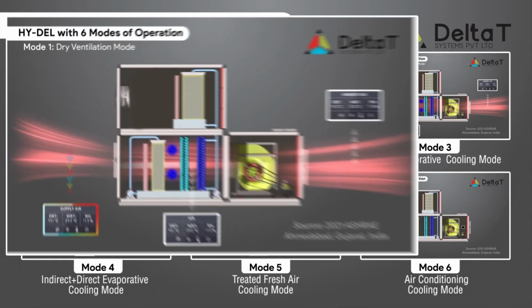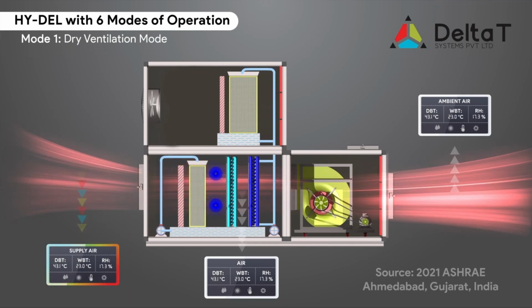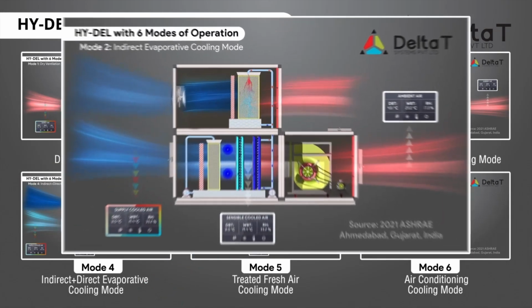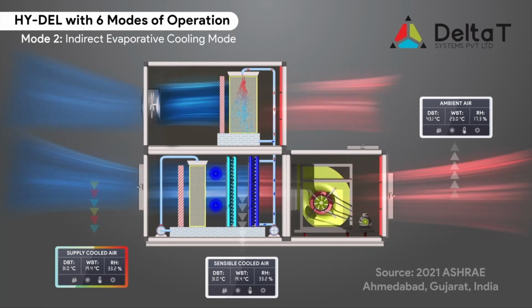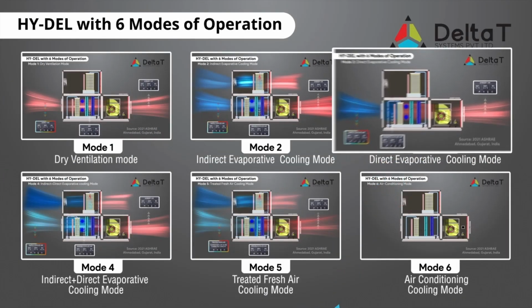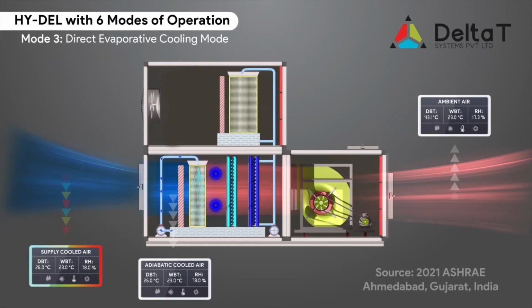Dry ventilation mode. 100% filtered fresh ambient air without any further treatment shall be supplied through the machine at ambient air conditions. Indirect evaporative cooling mode. Only sensible cooling of fresh air takes place through the coil-type heat exchanger without moisture addition. Direct evaporative cooling mode. The machine works as a conventional air washer, wherein only adiabatic cooling of fresh air takes place through cellulose pads or media.